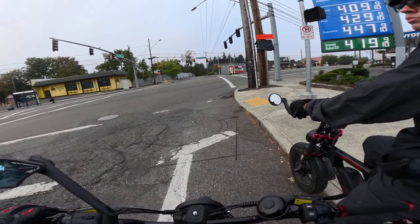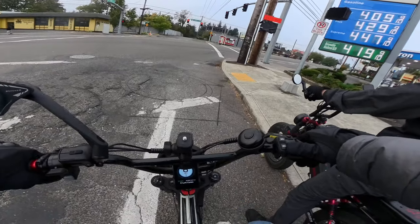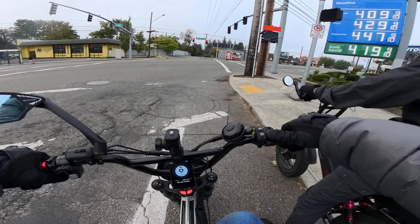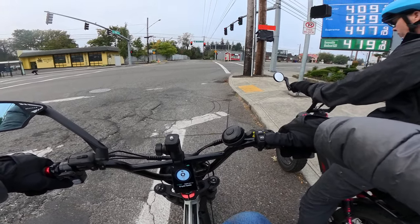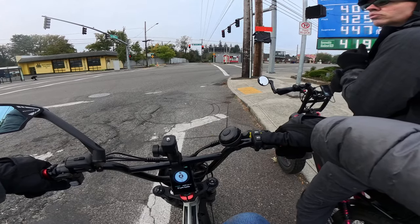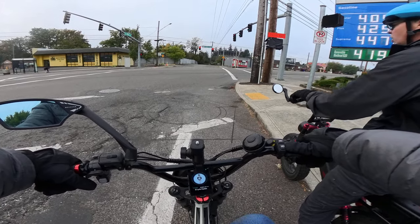So if you take all of them into account, it looks like on a 15 amp hour battery, we can get about 20 miles. Yeah. We're both about equal as far as how many miles. Are you using both motors? Yeah, I've been. So that's going to contribute to you using a little more juice too. But I'm still at 63% battery. Okay, you ready? Yep.